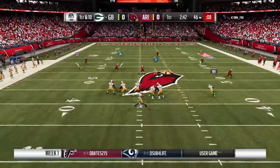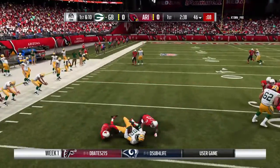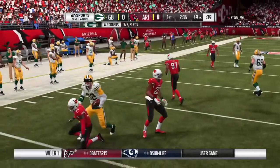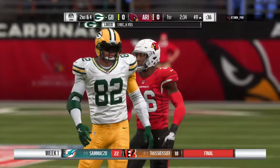On 1st and 10, here's Rodgers. This one complete to Jordan Reed. And he'll get it into enemy territory just across midfield at the 49. A gain of 6 there on 1st.